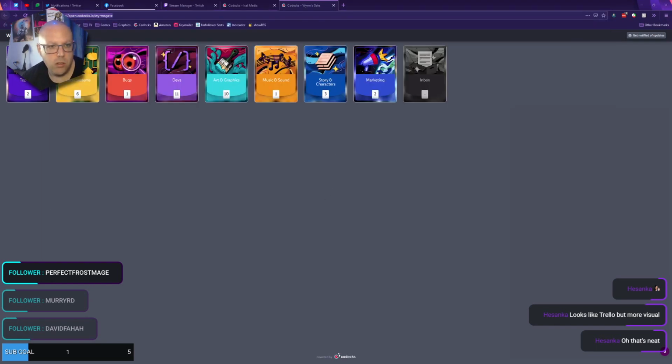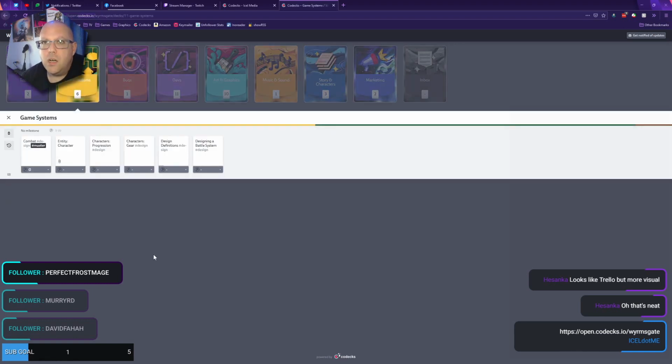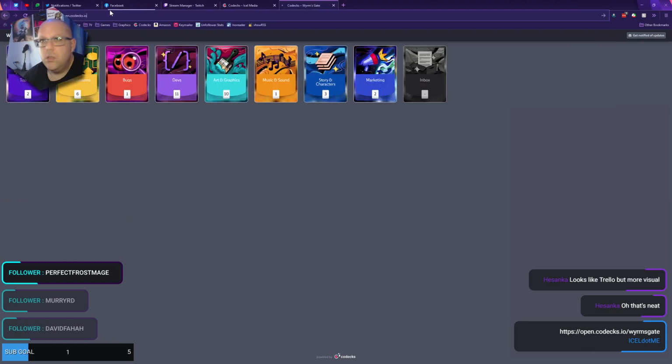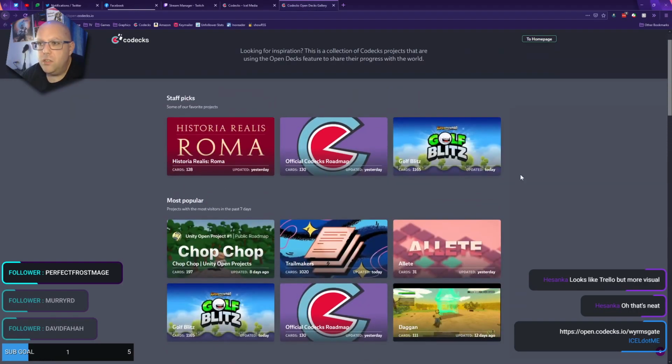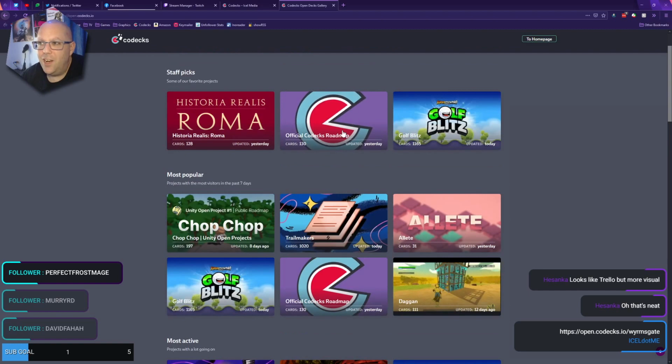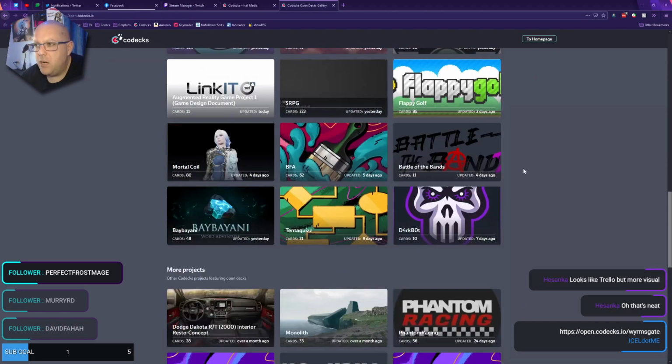So you can go to open.codecks.io/wormsgate, and you can see all my cards and stuff, and you can also just go to open Codecks and see a lot of other projects that use them, including their own internal one. I'm also on their Discord, and they are very friendly folks. You can do stuff like bug reports and stuff.